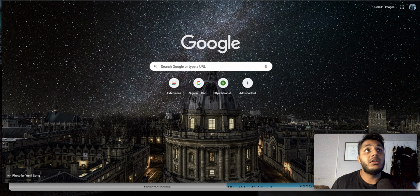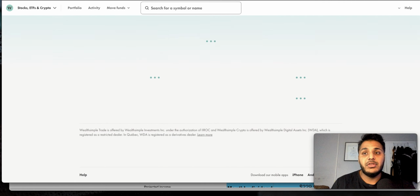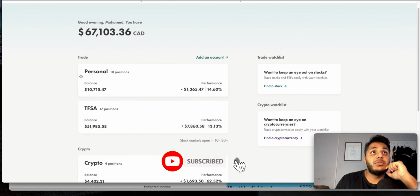Today we're going to be looking at my Wealthsimple Trade portfolio. I know it's been requested a lot, so at long last I'm finally going to reveal it. And here it is, guys. I'm just going to refresh it so you guys know it's legit. My portfolio is up at $67,000, and this is my personal portfolio.